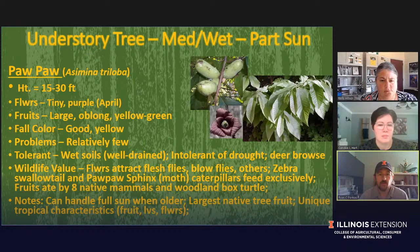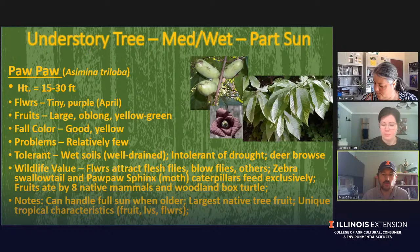It can tolerate almost full sun conditions with some of the different cultivars that are out these days, which were developed with respect to fruit production. There's a number of different cultivars out there. I like to plant the straight species because I like its really good shade tolerance and its huge value for wildlife.